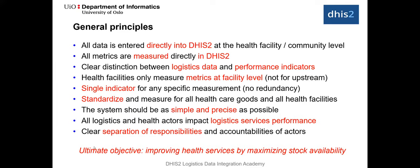We want to keep the system as simple as possible. So you will see that we basically cook down a large list of indicators to very few.